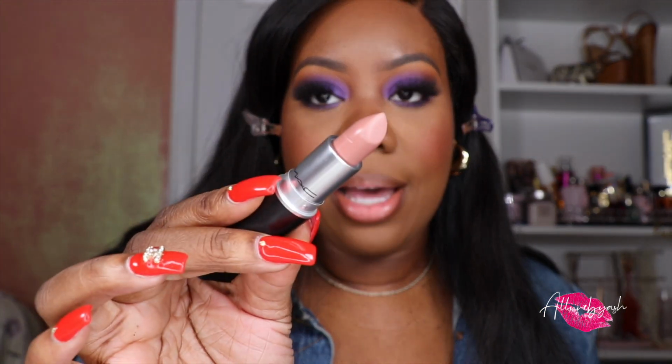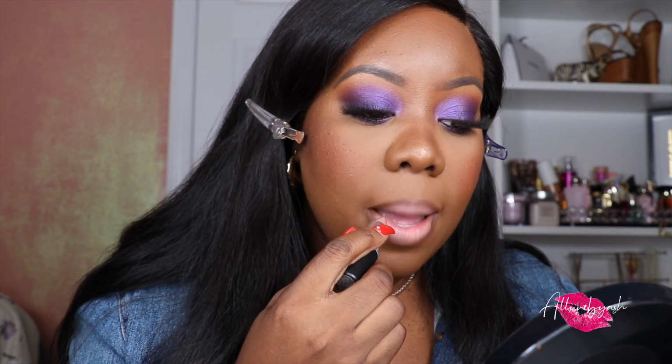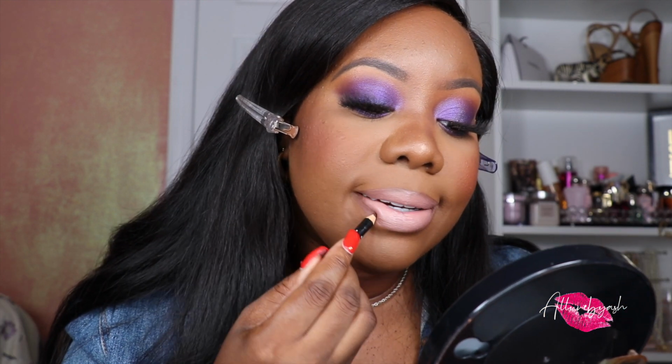So for lip, I'm gonna dive into one of the MAC lipsticks that I got, Love You Back. This was from my MAC haul. So this is a matte lipstick. I'll show you all what it looks like. This is what Love You Back looks like. So we are going to pop her on the lip. Just trust the process. I'm just gonna go in and add a little bit more liner.